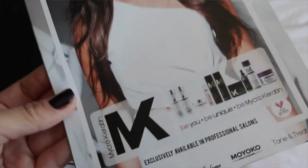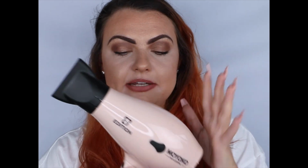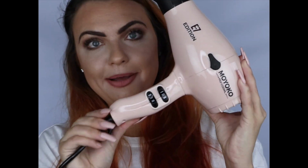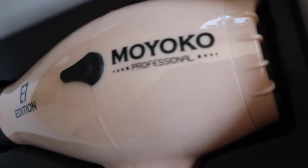This is what the dryer looks like. I do have a close-up photo on my Instagram. This is such a beautiful dryer. If you go onto their website, you'll see they have so many different shades of this dryer. This is the one that I got. I've tried this hair dryer out a few times. I'm going to put a little insert video in here.